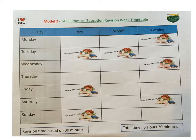The second model, okay, slightly lower in terms of hours, 3.5 hours. Still lots of revision time within that. I've just broken it down in terms of 3 sessions on an evening, still Tuesday and Friday intervention, and then a Sunday morning revision time as well.